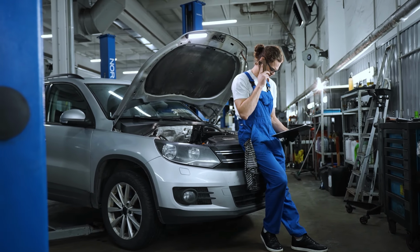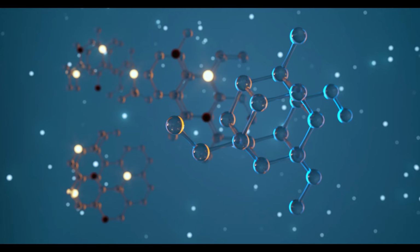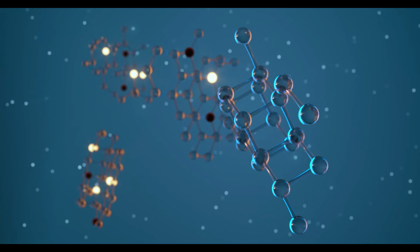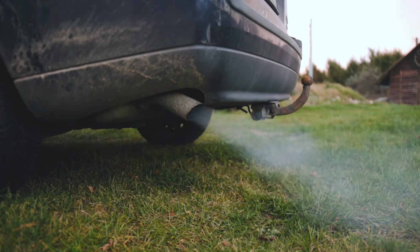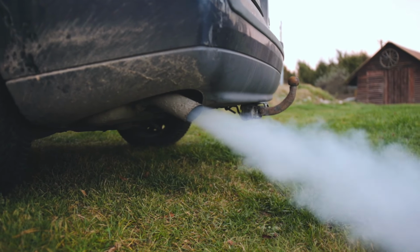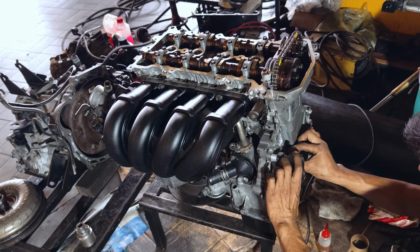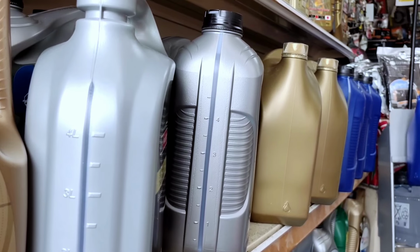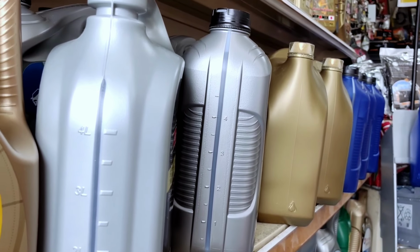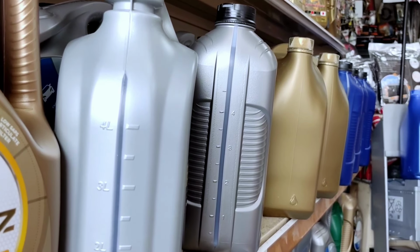Always follow the manufacturer's guidelines. Some additives are too thick or too chemically aggressive for modern engines, potentially clashing with tight tolerances or advanced emission systems. It's not one size fits all, and your engine's health depends on that distinction. From fuel system fixes to oil-saving legends, these bottles aren't just hype, they're battle-tested solutions. But the line between a fix and a failure is thinner than you think.